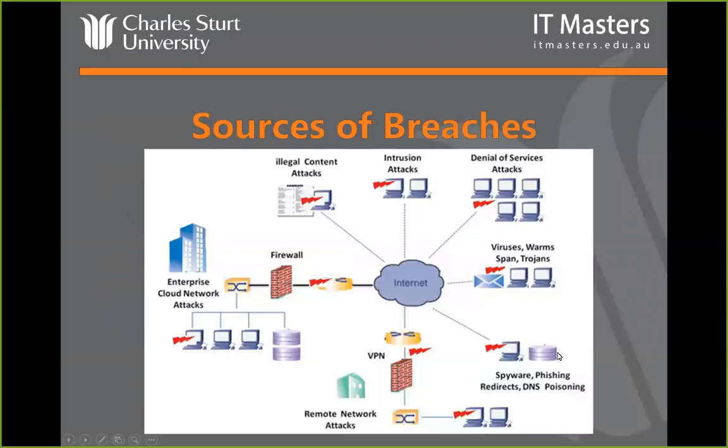So just a quick little diagram here, sources of breaches around a place. They can come from external, outside the firewall. They can come from illegal content, intrusion, denial of service, and all these things. Notice everything's coming from the internet. Most of the time we think about attacks as coming from the internet, but that's not always the case.